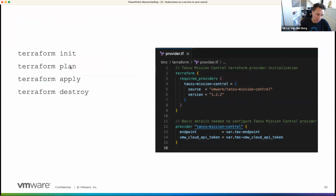So how does it work? We need to do some initial configuration. We need to define the provider.tf file. This file tells Terraform that we're going to use the Tanzu Mission Control provider. Then we need to set the endpoint, which is the API access point of your TMC environment, and the API token that we request from TMC. That's also something we need to configure.